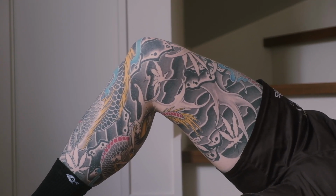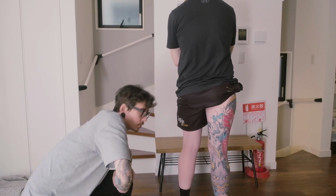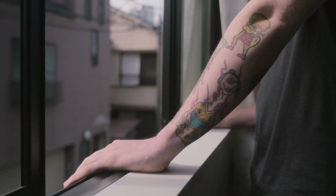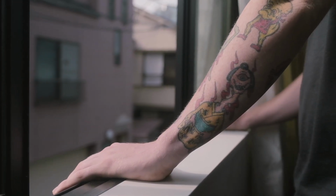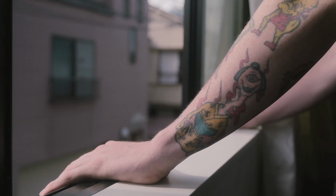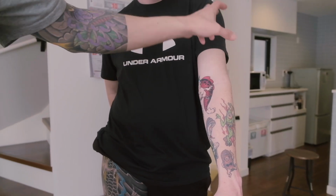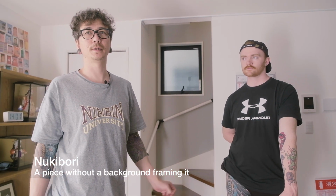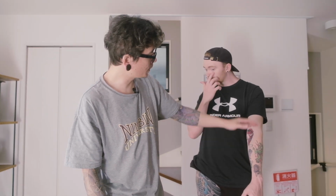When I created some flash, Gilly really liked some of the flash I drew, so we decided to put yokai on his left arm. We're still in progress, but we're going to eventually put more little creatures going up his arm, and then we have plans to put background. So it's kind of like a nukibori going to turn into a gakubori. After we finish all these little yokai stickers all the way up his arm, we'll probably put the background in there as well.